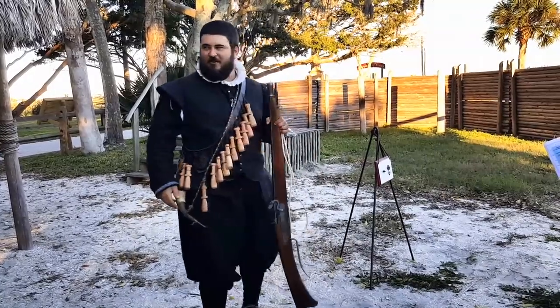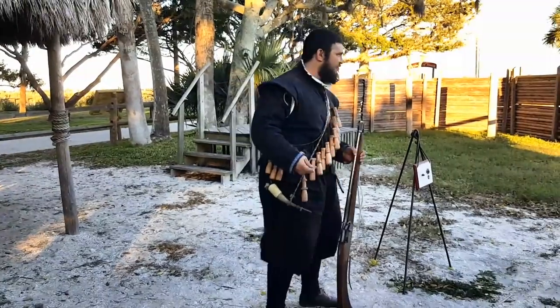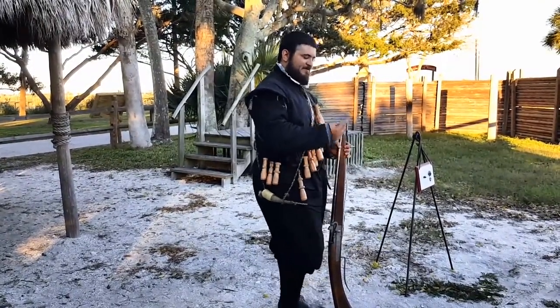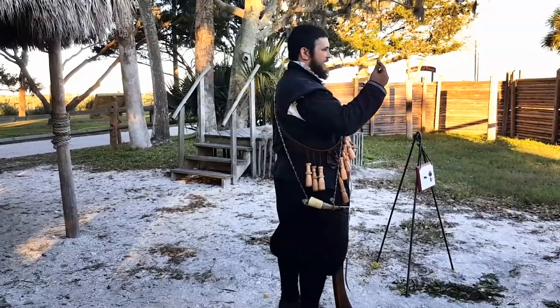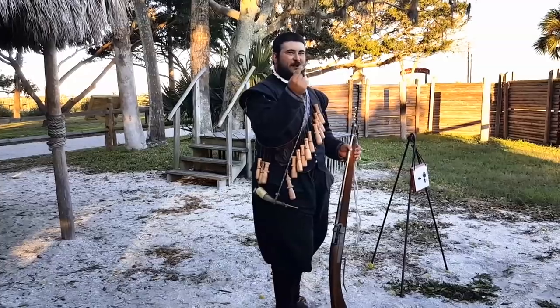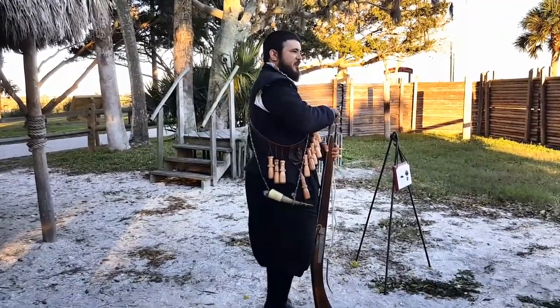Now, what would normally go in next, I keep forgetting I don't have my skip-ball on the shot bag, but I don't have one of those. You don't want me to shoot those here. That's unsafe at a bad time. So what I'm doing is I'm loading wadding, which is just Spanish moss, because it's free. It grows on trees. I don't have to rip up a linen shirt.